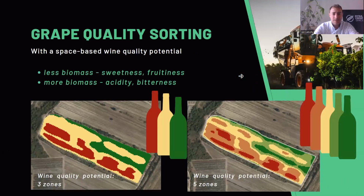So this is how it works overall. The basic correlation, I say basic because it's of course a very complex situation, but the basic hypothesis is that with wine, if you have less biomass, less leaves, it's usually the older plants and they are giving less fruit, but more sweet with more fruitiness. If you have more biomass, it's usually the younger plants that have more fruit, which is more acid and more bitter.